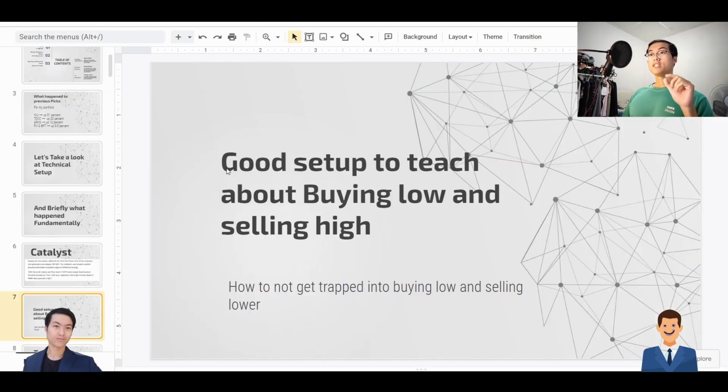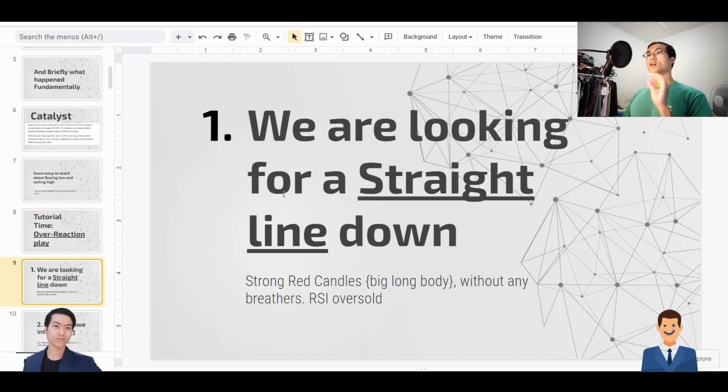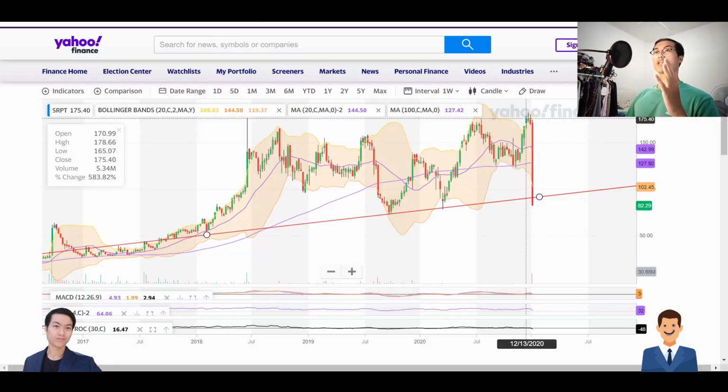So firstly, listen properly. This is the tutorial time. This is what I call an overreaction play, which doesn't come by very often. Firstly, we're looking for a straight line down. What does this mean? That means strong red candles, big long bodies, without any breathers, and the RSI is oversold, way oversold.